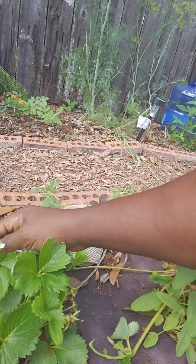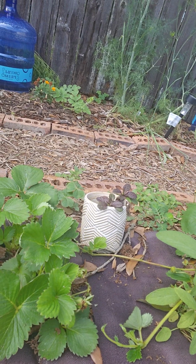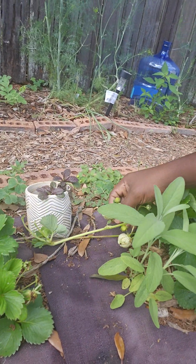Here we have another strawberry plant. It's staying healthy. It's just not producing as much as I wanted it to at this moment.